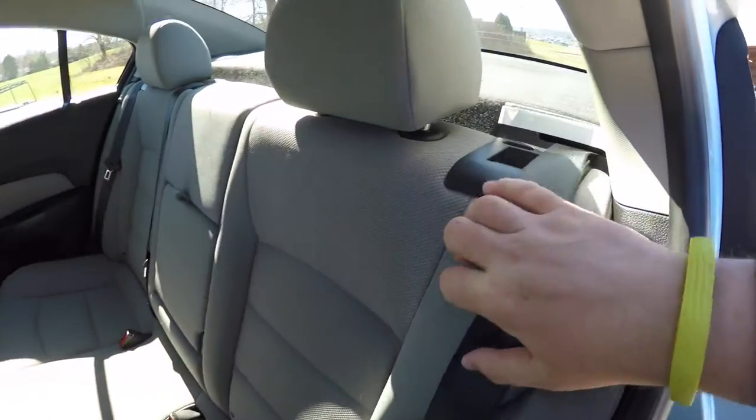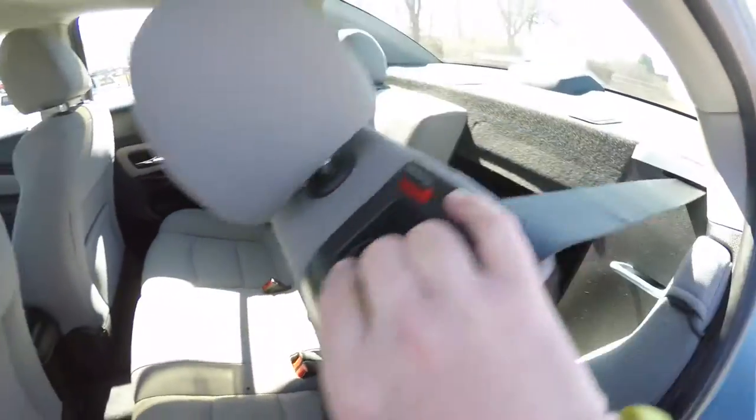To fold the seats is easy. Just by the seat belt, locate the little black tab and pull forward.